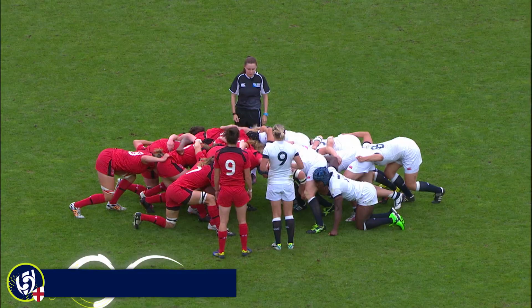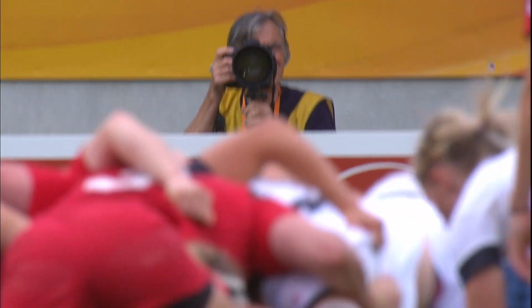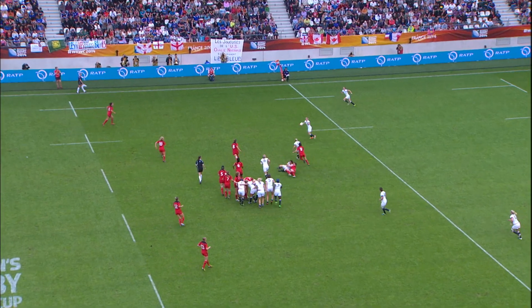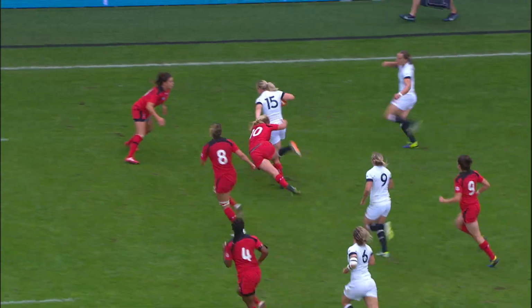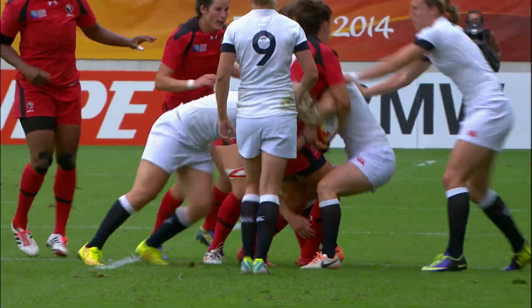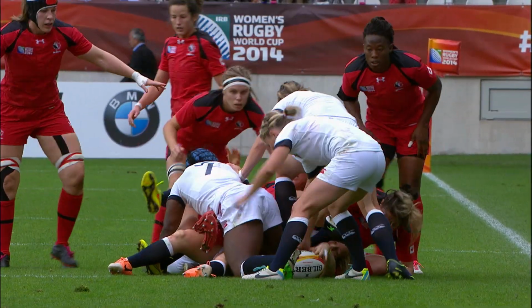And that's thanks in large part to Karen Pukwa, isn't it? What her cover defence was just phenomenal earlier on. Good shove from Canada. Up to Waterman. 32-minute mark now in this final.